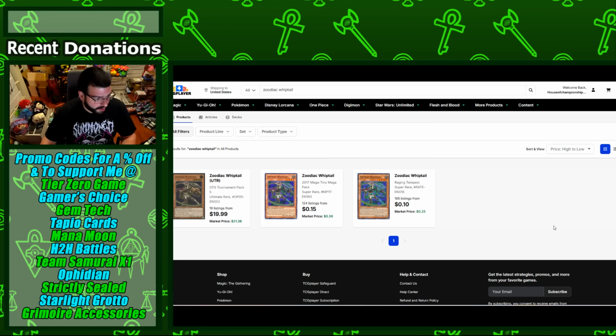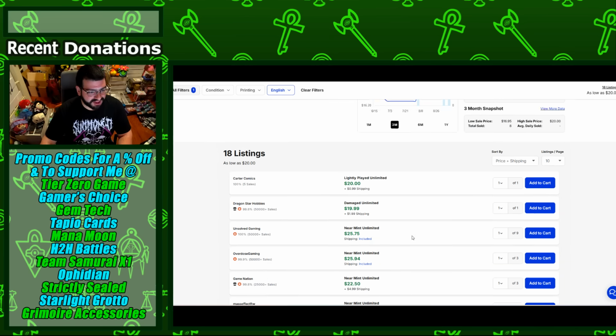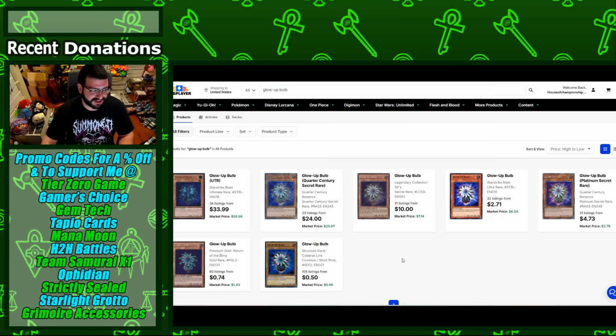Then we have Zodiac Whiptail, which only has its super rares and ultimate rare, and the ultimate rare is also on buyout mode right now and going up, $25 lowest. This has definitely had an overhyped history. I remember the $60 one.